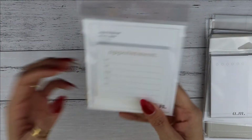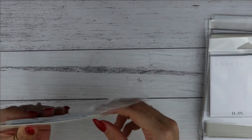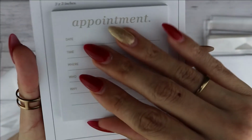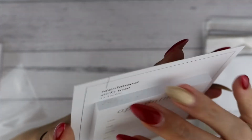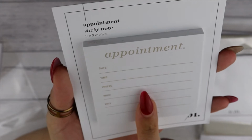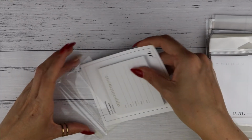And then you have this appointment sticky note, and let's open this up. It's actually a sticky note and not a vellum sticky note. So the date, the time, where, who and why. I really like this one. Especially for work, that would be really useful.